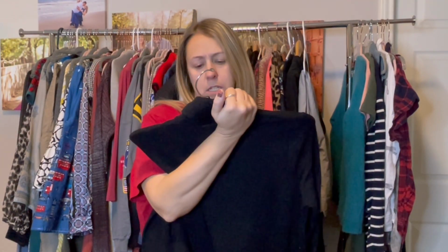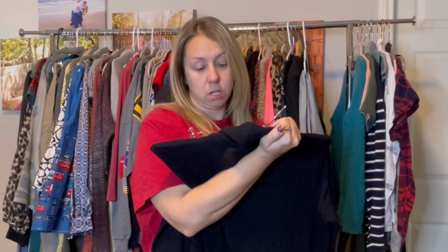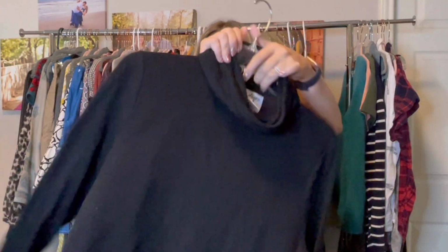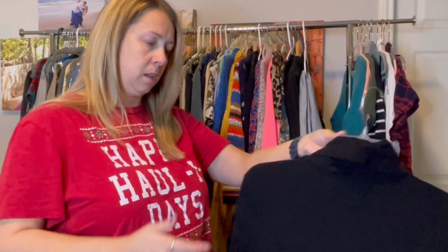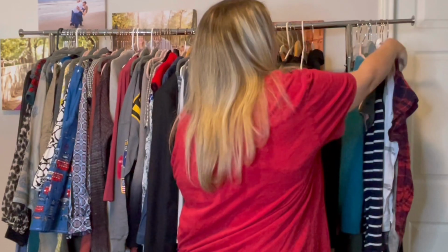So I need to look it up and see if it's even worth listing. I think it's just cotton. Polyester, cotton, and rayon. Good thing you're not a fabric detective. Why? She would have missed it on that one. Why? You said, I think it's just cotton. And then you listed off like two other things that it is.